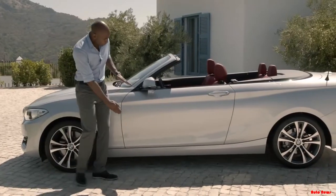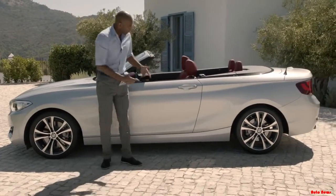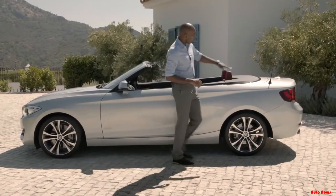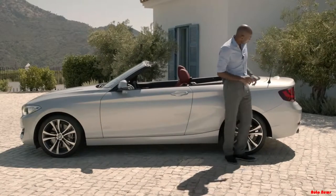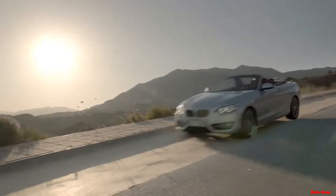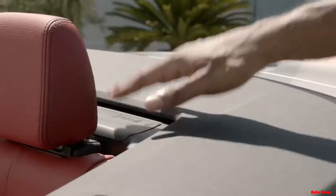The belt line runs almost parallel to the road and makes the car appear longer. This stretched appearance is supported by the almost horizontal trunk lid, which creates a slender, elegant silhouette. The fully integrated rollover protection shows that design and safety can go hand in hand and is invisibly integrated right here.